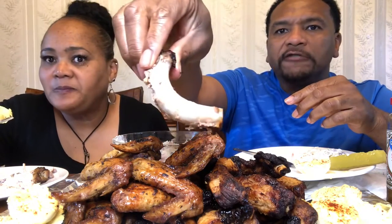Look at that rib, y'all. Look at that bone. All keto. Give me another rib. I'm going in on these ribs. They feel good.